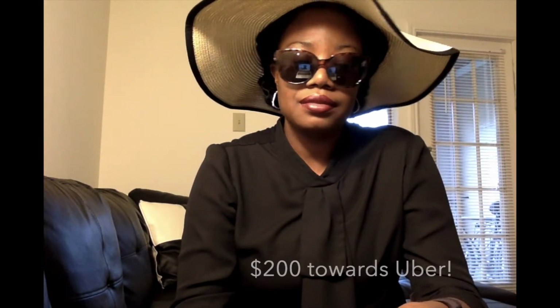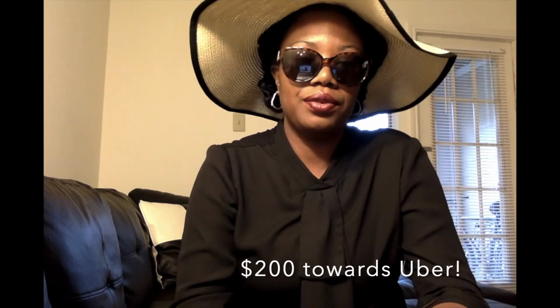What I mainly use this card for, I've had it for about 5 months now, so this is not a true unboxing. I'm sorry, guys. But I use it mainly for the Uber credits. I use it for special offers that Amex has. I use it for the $200 worth of airline points because this is a United airline hub. I use it towards United. So those are the type of things I use it for.